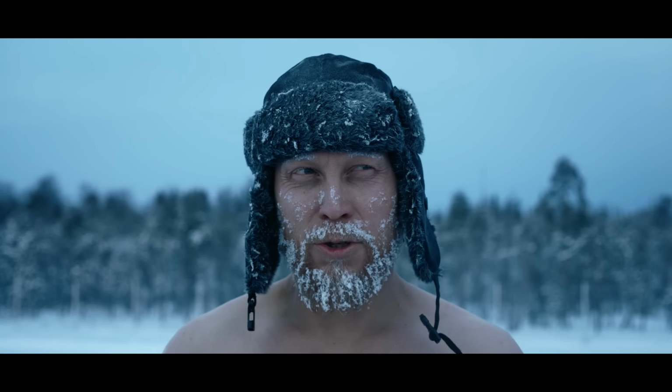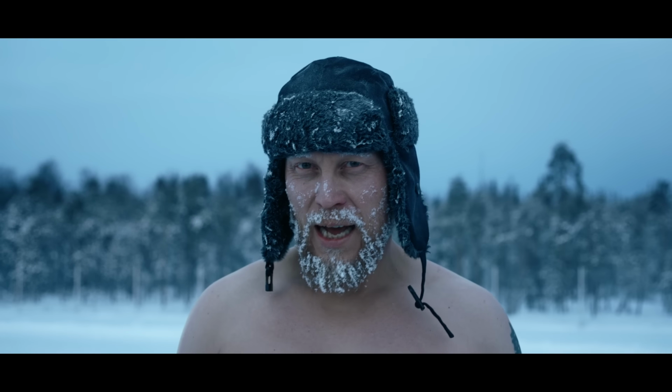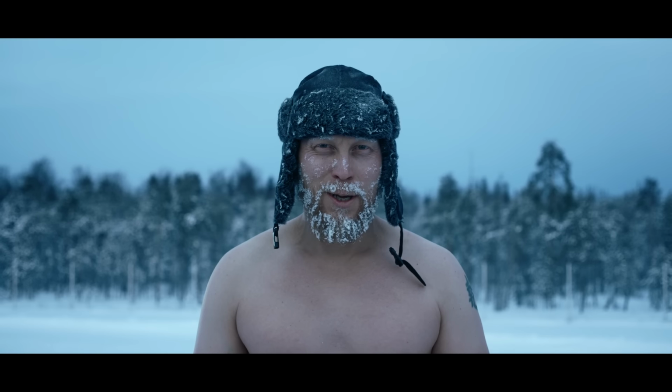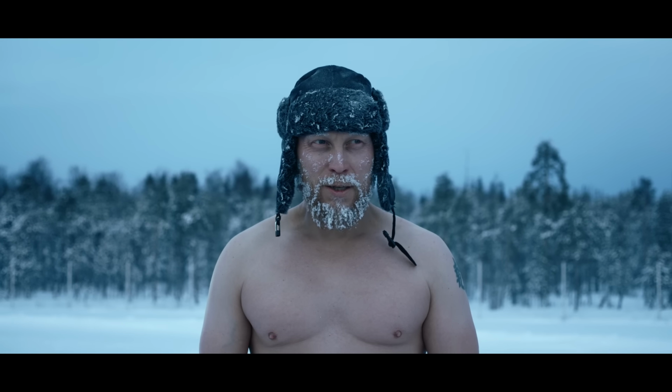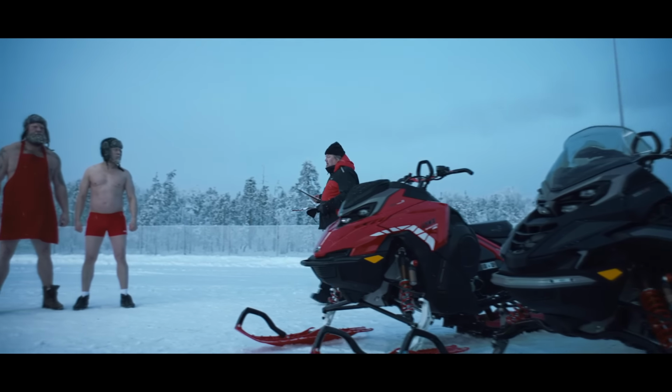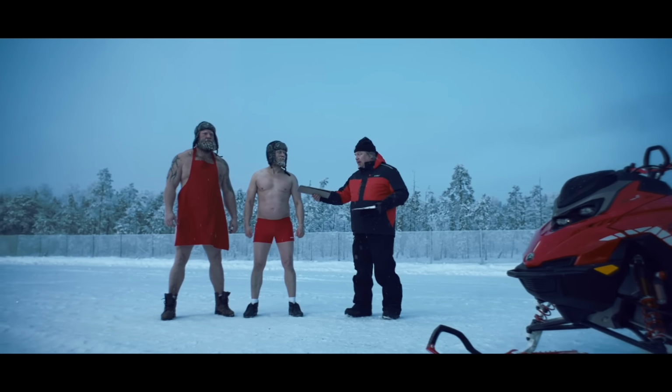Friends, the days are shorter, the lakes are frozen, and my mother's needles are knitting furiously to finish my new hat. So, let's get to work, shall we? The new Lynx 2026 lineup ready for inspection, gentlemen.